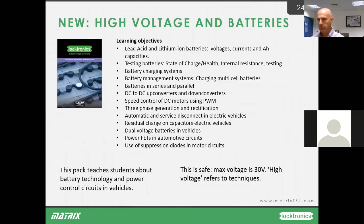Okay, high voltage and batteries. This is something that we're quite excited about because it's a very new part of electronics. Of course, this is the biggest growing area of vehicles and correspondingly training need. And we're dealing here with lead acid and lithium ion batteries and the voltages and currents associated with those. We're dealing with how to test batteries, which is really difficult. It's really not straightforward to test batteries.